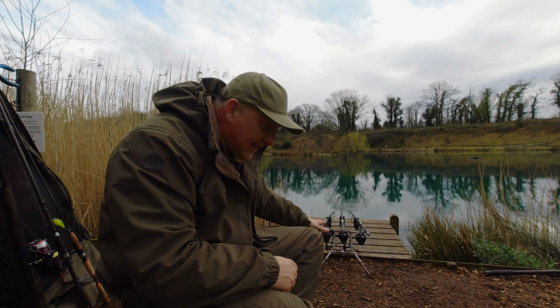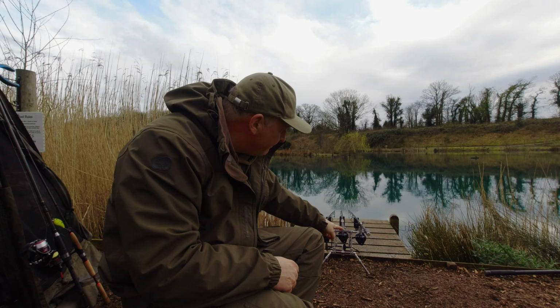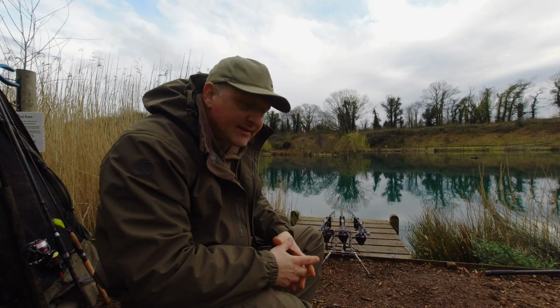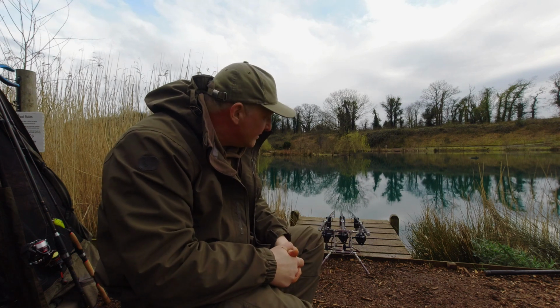So that's where this left hand rod I've covered where I've seen that fish earlier. The middle rod has gone over towards the aerator, same tactics, solid bag again, and that's where we are for the evening. So I'm going to chill out.